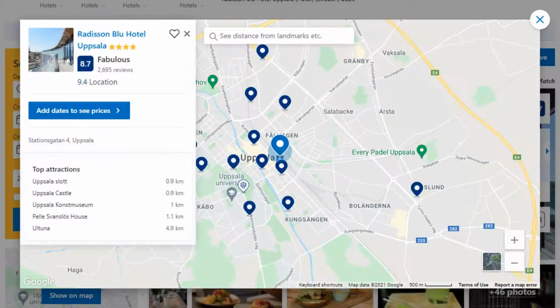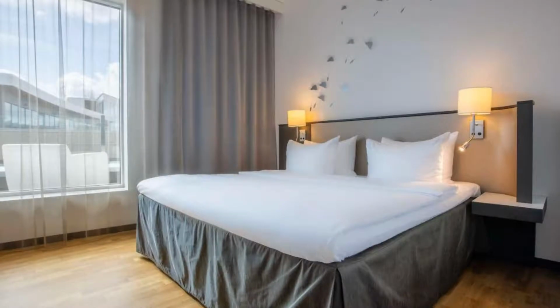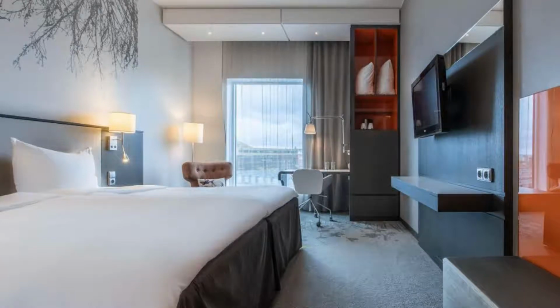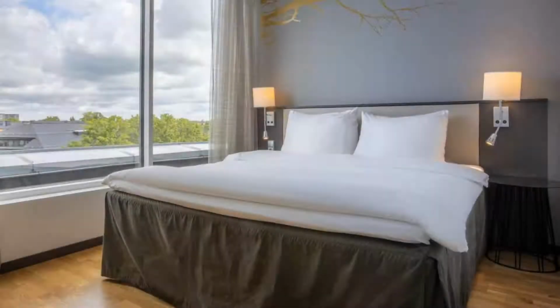Number 7. It is a 4-star hotel. The location of this hotel is outstanding and guests love walking around the neighborhood. Check-in time is 3 p.m. and check-out time is 12 p.m. Guests are required to show a photo ID and credit card at check-in. Pets are allowed in this hotel.